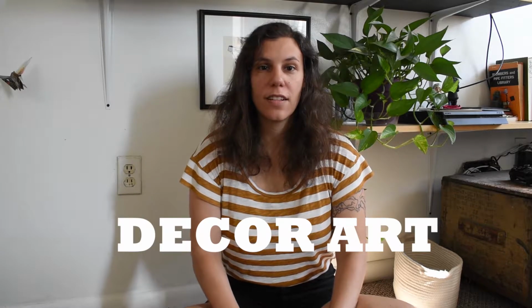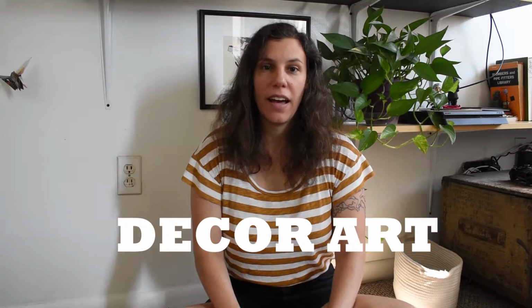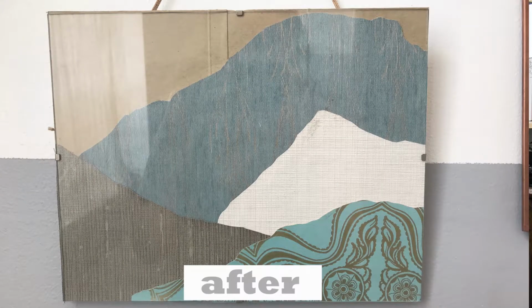So the first piece I ever created was a decor piece that we have hanging in our bedroom, and it's made from leftover wallpaper scraps from when I was in design school. I just kind of cut them in the silhouette of a mountain range and then pasted them to the back of a cereal box and put it in a secondhand frame.